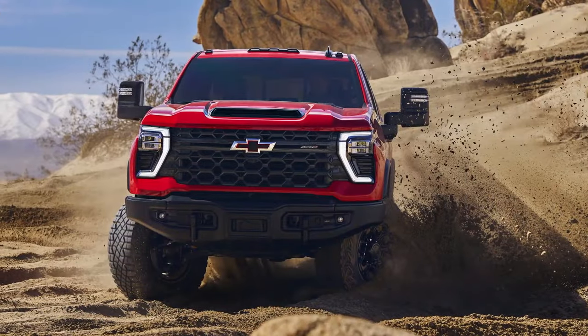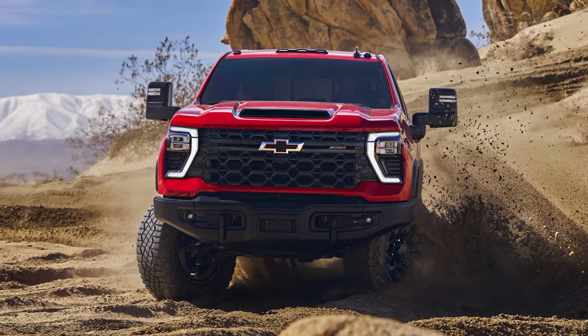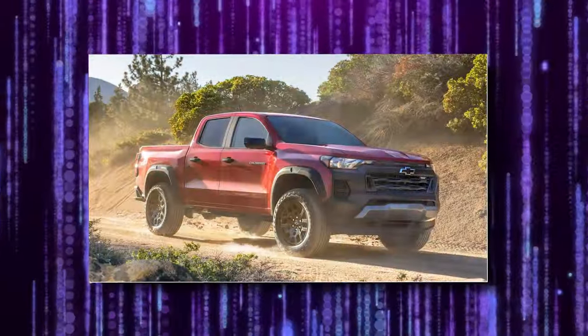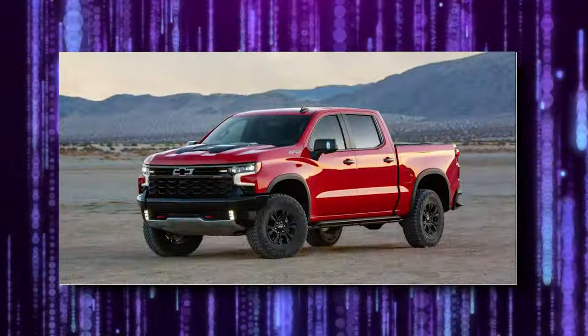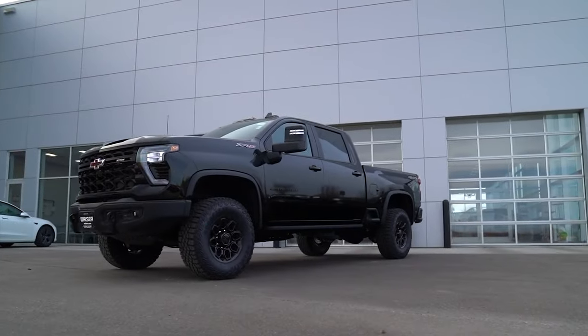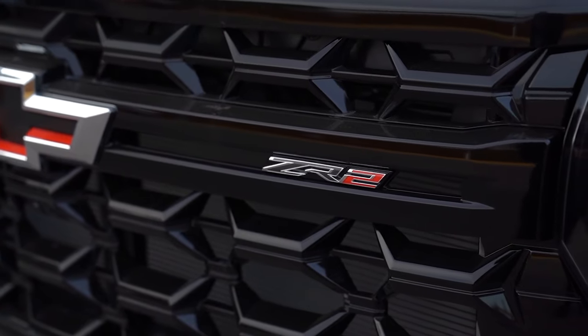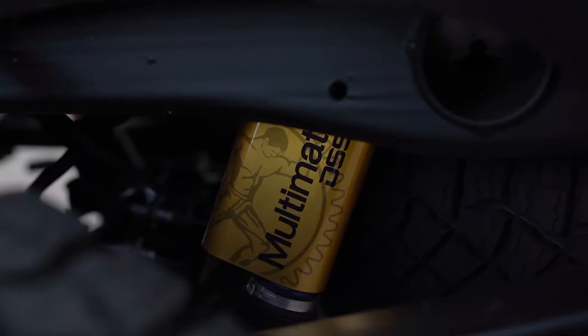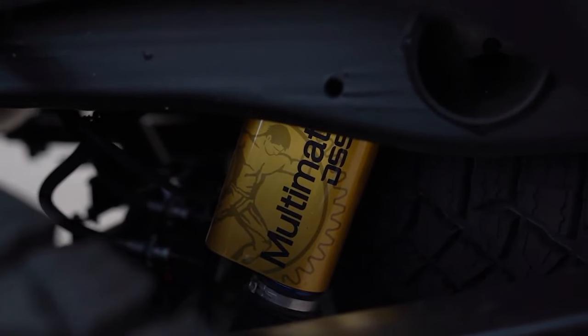Chevy has been rolling out the modern ZR2 series across their pickup truck lines for a few years now. First it was the midsize Colorado, then the full-size Silverado, and today the beefy HD model. Now, Chevy wants you to think that the Silverado 2500 ZR2 is as much a Baja racer as its smaller brethren. But that's not quite the case, even in Bison trim.